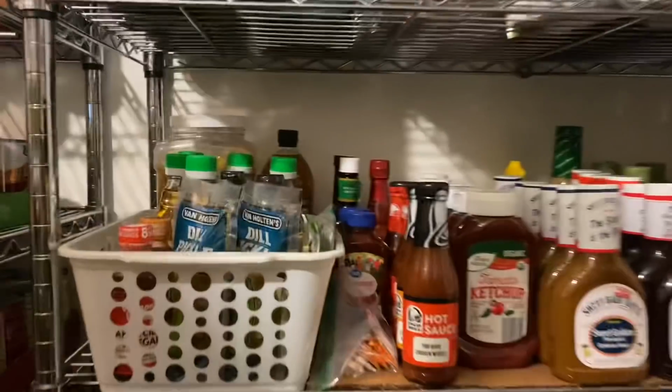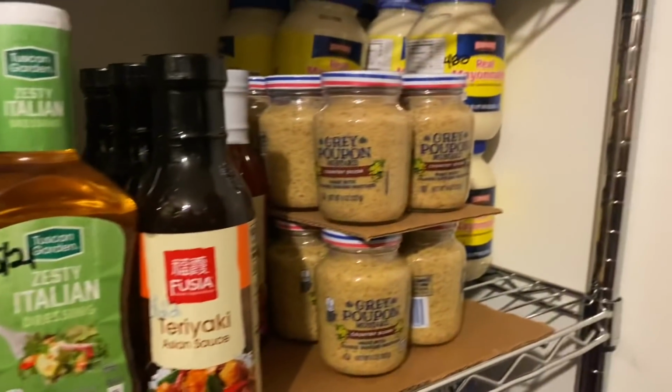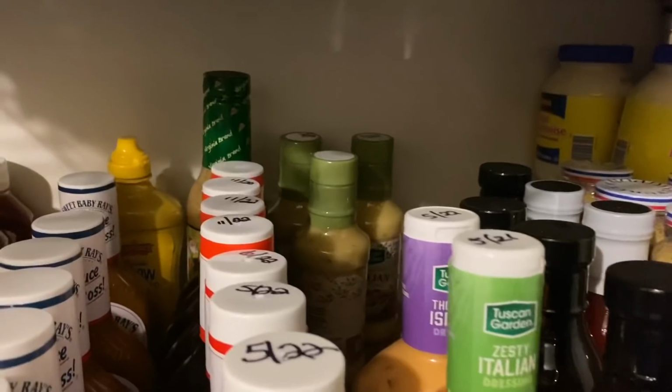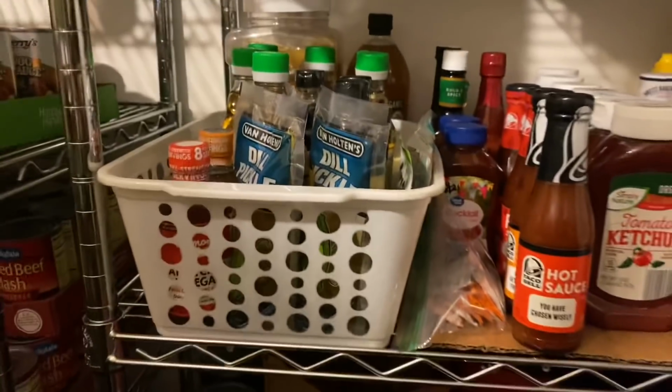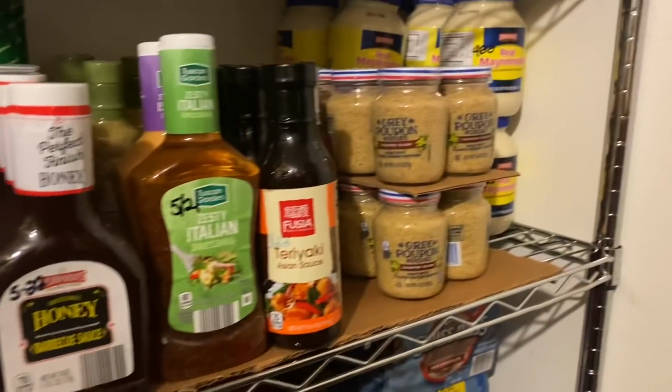Condiments. This is my condiment shelf. I've got some rice wine vinegar, apple cider vinegar, all the condiments that we love. We make a lot of our own salad dressings too, but I love condiments. That Olive Garden salad dressing and ketchup. You can see a couple of holes because I've been on a no spend November and we've been trying to rotate some stuff out of our pantry. But we have lots of condiments.